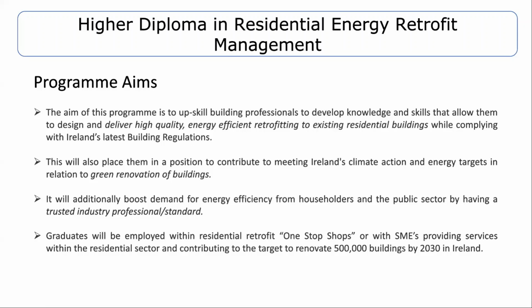So we are particularly focusing on existing residential buildings because there's a huge amount of residential buildings that need retrofitting, and it's a new norm now. Rather than building new buildings, we need to start retrofitting what we have. And it needs to comply with Ireland's latest building regulations. There have been some amendments, that new ACDs are up there, and we'll be talking about this and introducing this throughout the course. So as retrofit managers, you'll be able to contribute to Ireland's climate change and our own energy targets, and in particular in relation to green renovation of buildings.